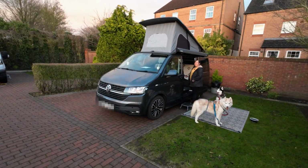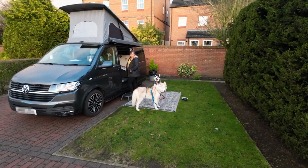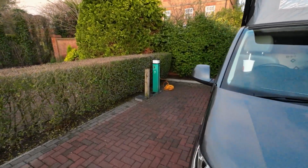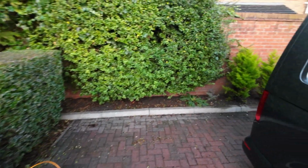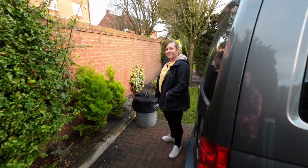So, lovely pitch. It's hard standing for your vehicle, and then you've got a nice bit of grass beside it. As we said, fully serviced pitch, so it's got your service post with electric hookup, fresh water, grey waste disposal. I think that's an LSAM point there, and as we say, a bin, unusually, is at the back, which is surprising. I've never seen that before.